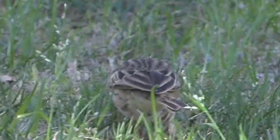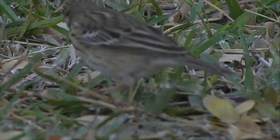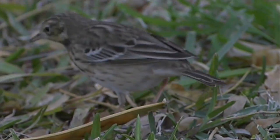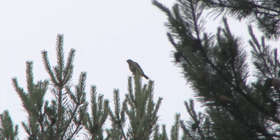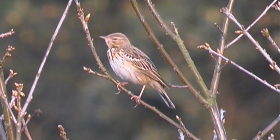On the ground where they feed, tree pipits appear more confident, with smooth, bold walking action, not at all jerky like the meadow pipit, and it pumps its tail rhythmically, rather than flicking it nervously. Tree pipits do spend much time in trees, and can often be encountered singing from the very tops. The song is much richer than that of meadow pipit.